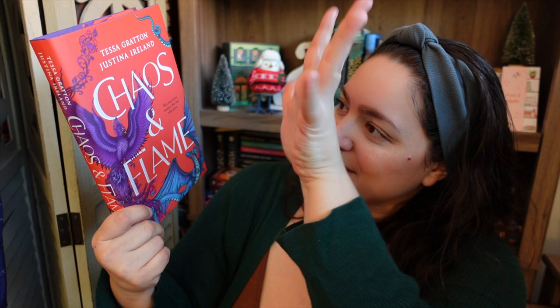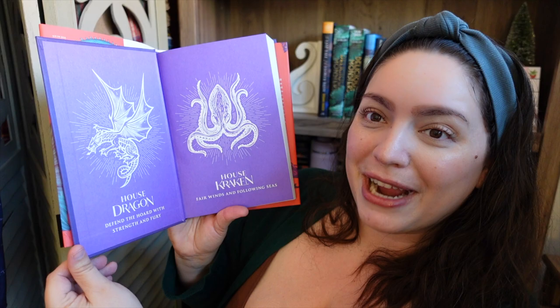Chaos and Flame by Tessa Grattan and Justina Ireland. Oh, wow. Oh my gosh, this is so pretty. Look at this. House Dragon, House Kraken, and the purple. I love it. And then, of course, House Cockatrice and House Barghest. If you read it, you'll understand.